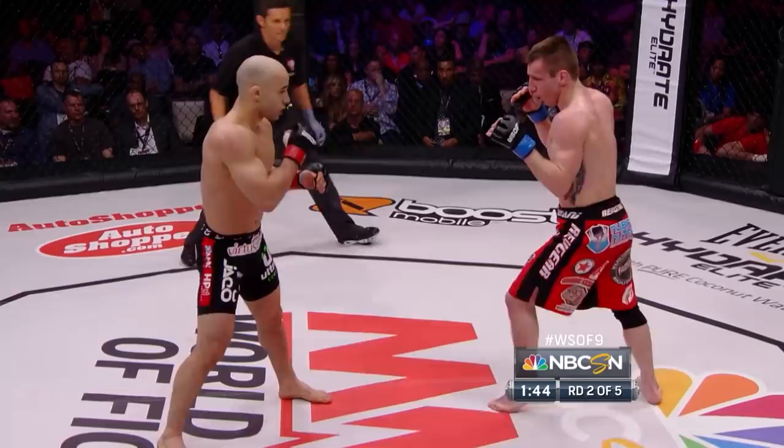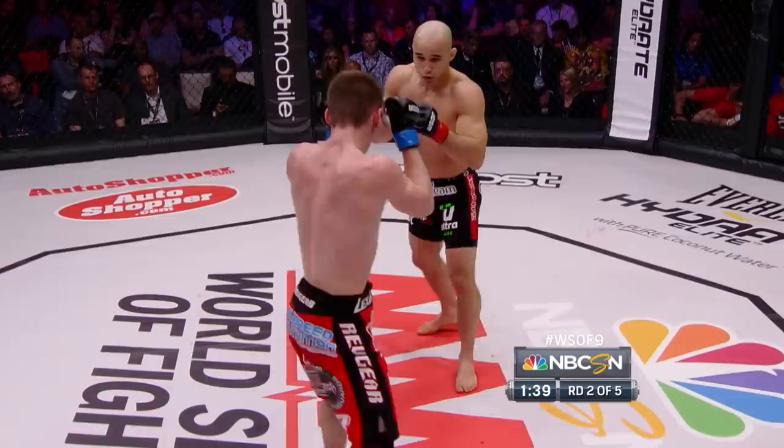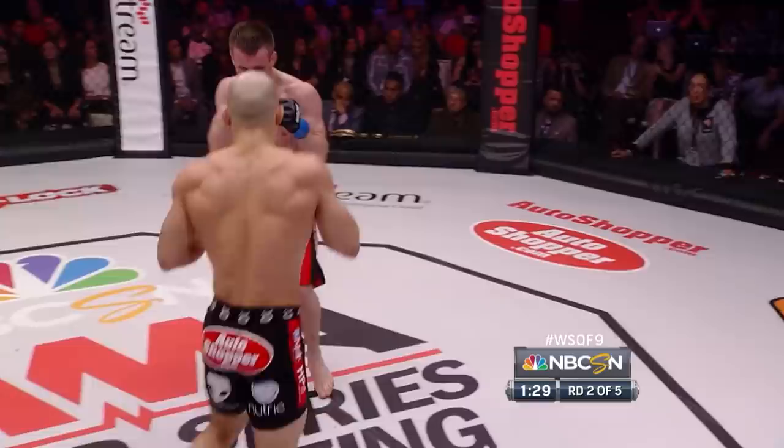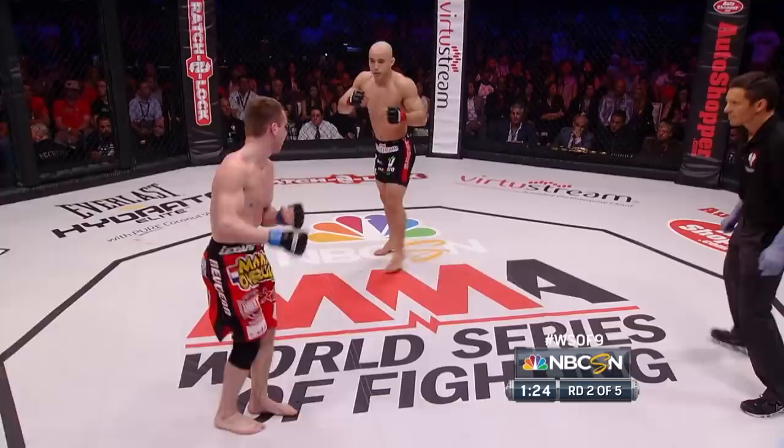You see Rettinghouse, as you pointed out, switching up the stances. He's doing, yep, a crazy movement. But the way he stands in one line, it's very hard for him to block that low kick. So round one, more of a ground battle. Here we are in round two of five, coming up on 90 seconds to go, and this one's become a striking stand-up war.